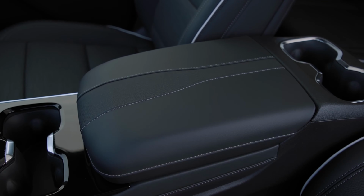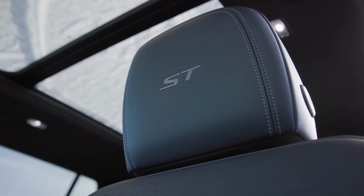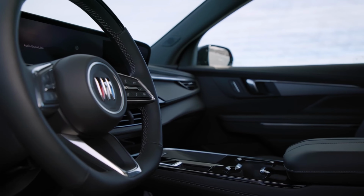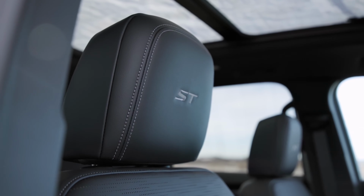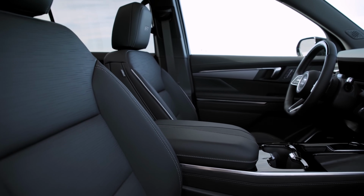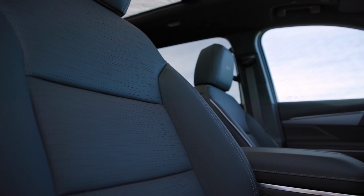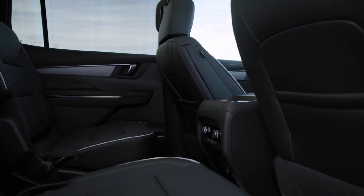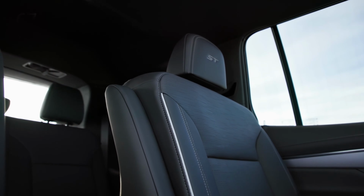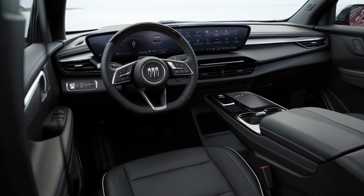I've actually seen a couple of the new Traverses on the road, and I have to say that SUV looks very premium. I love what they've done with the Traverse, and much like the Chevrolet counterpart, this Enclave is also going to receive a 2.5-liter turbocharged 4-cylinder engine producing 328 horsepower and 326 pounds-feet of torque. This is 18 more horsepower and 62 pounds-feet of torque more than the previous 3.6-liter V6.